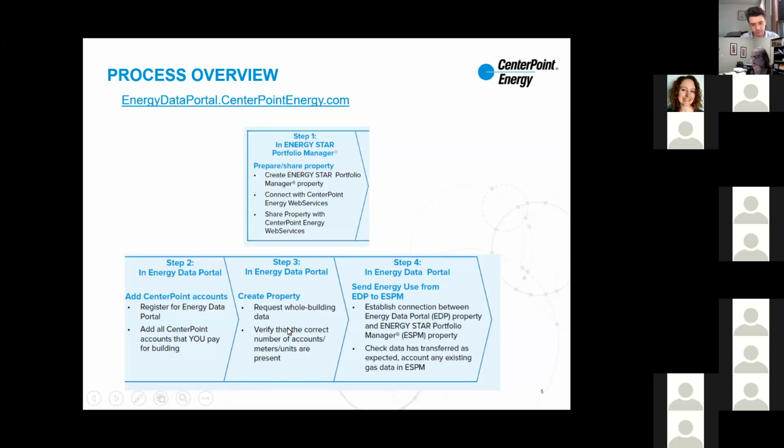From there, we're going to be creating the request for the aggregated data for the property, which will allow any energy use data for bills that your tenants pay. If you have tenants, that will be included in that aggregated property. And then finally, we'll be pushing the data from the CenterPoint tool to Energy Star Portfolio Manager today. So again, hopefully by the end of this session, you will have all of your CenterPoint Energy data in Portfolio Manager ready to go.